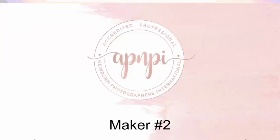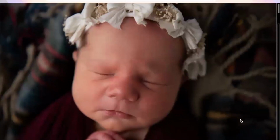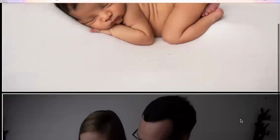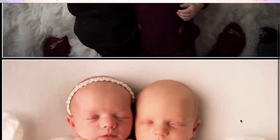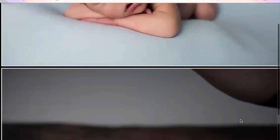And moving to our next maker, also in the category of newborn posed. I did want to point out to our judges for this submission, we do have SOOCs present, and I can show those to you now. It appears this maker submitted their SOOCs for every image.